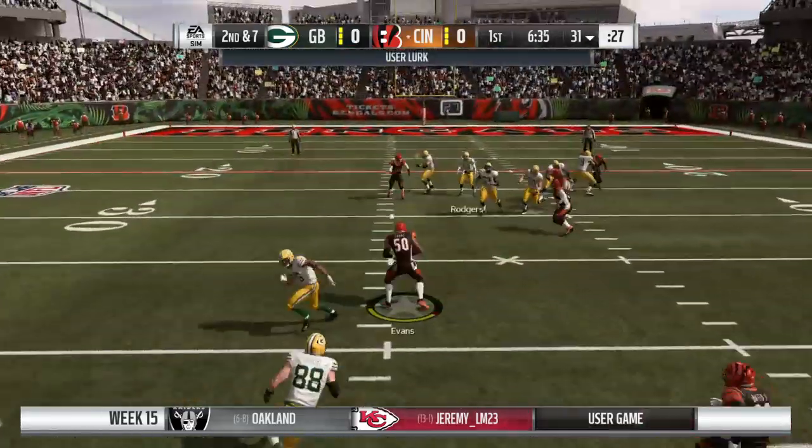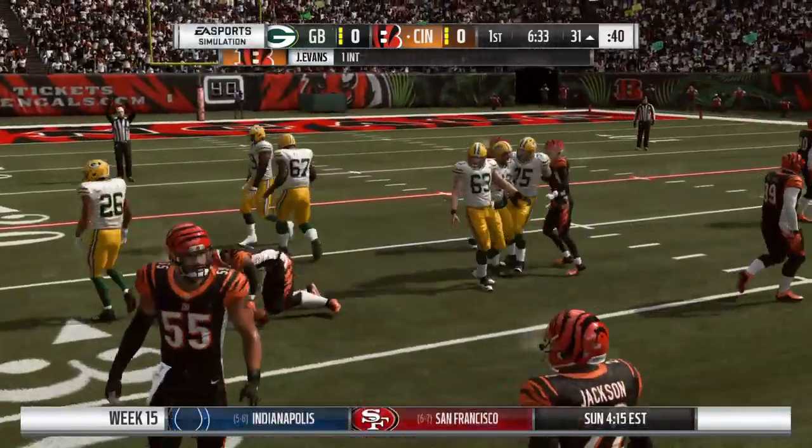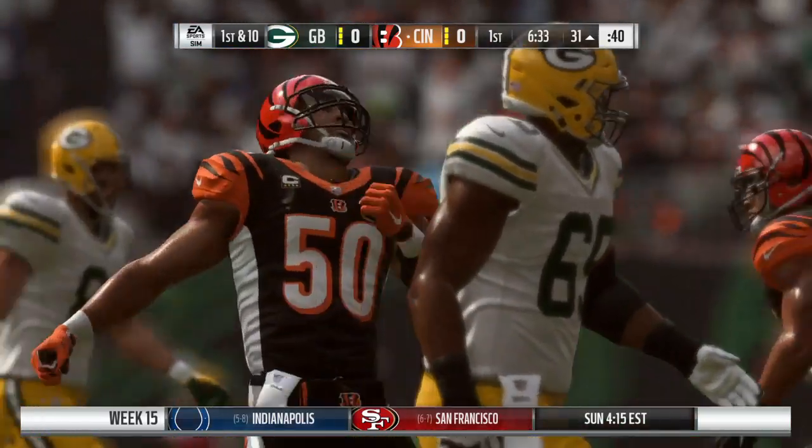And he fires one that's intercepted. Picked off at the 38. And the return here will go to the 31-yard line.